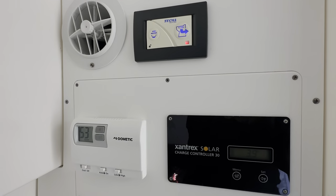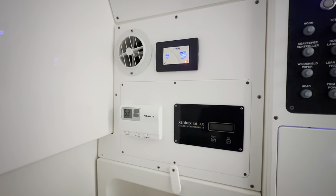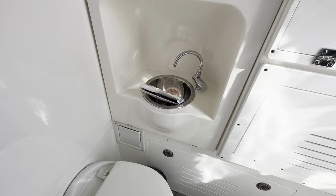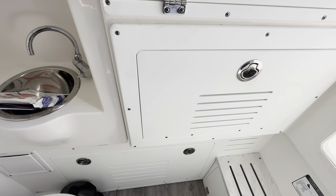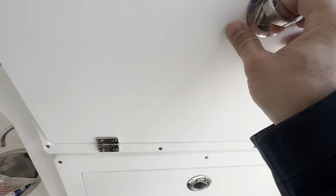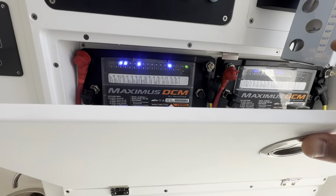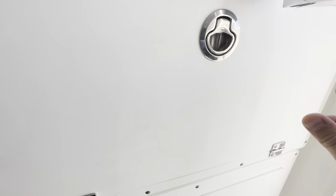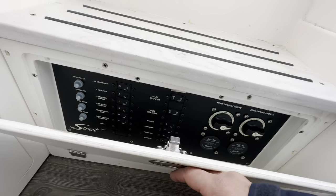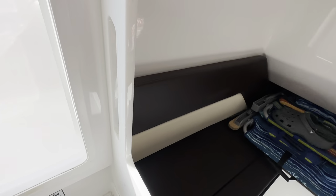Does have solar panels up on the hardtop, climate controlled inside the console. Got a freshwater sink, access to the AC handler, back of the dash, and then, of course, you have your traditional battery switches here. Lots of headroom in here.